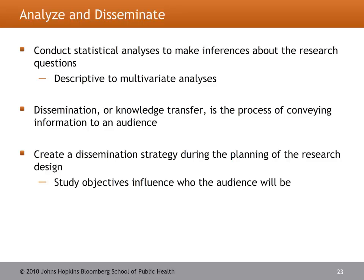So once data have been entered and cleaned in the database, statistical analysis can be conducted in an effort to make inferences about the research questions that are most relevant to the study goals and objectives that you've set up at the beginning. Analysis conducted using statistical software may range from descriptive to multivariate analysis, and again, depends on the objectives of the study, as well as the target audience of the findings.